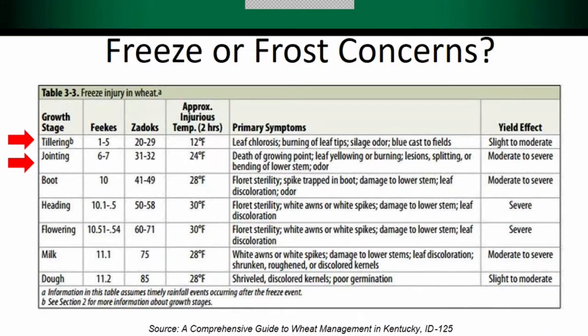So you move on across and you get sustained temperatures of 24 degrees or below for more than 2 hours. You get to that yield effect over there. You're looking at a moderate to severe yield loss. So this is when we actually start seeing quite a bit of damage, is when you start dropping below 24 degrees for more than 2 hours at joint or after. So like I said, that's pretty cut and dry on that chart.